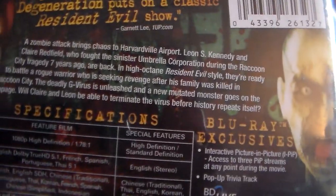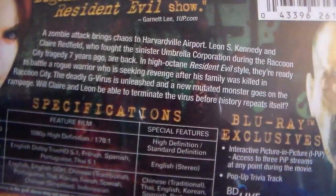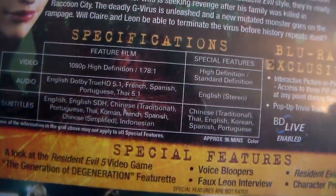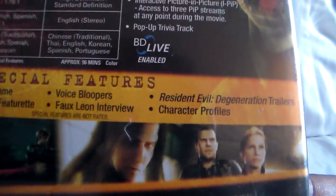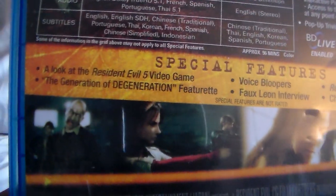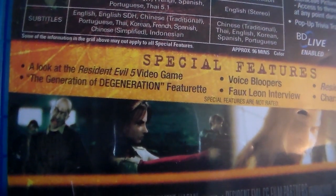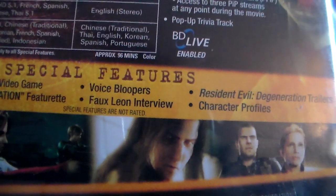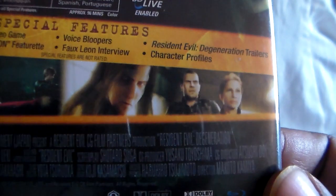I want to say this mostly takes place in an airport, and all havoc breaks loose and things like that. I want to say that this is canon to the franchise. This includes a look at the Resident Evil 5 video game. Yeah, I believe this is when the 5th one was coming out. Trailers, character profiles.